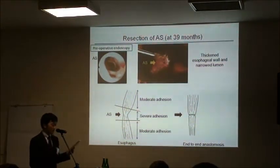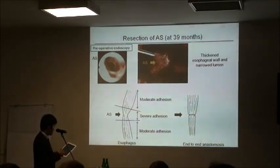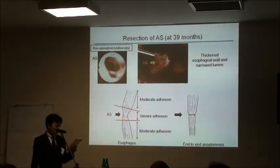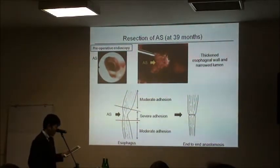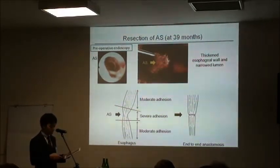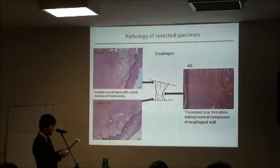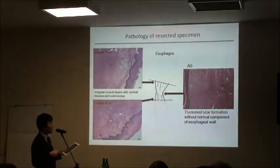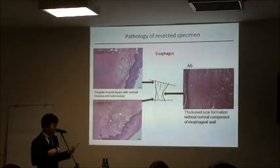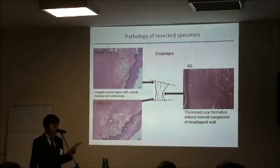Finally, we performed resection of the anastomotic stricture with right thoracotomy. Adhesion around the esophagus was mild to moderate, but adhesion around the anastomotic stricture was very severe, and the esophagus came backward. We resected the anastomotic stricture and end-to-end anastomosis was performed without a transposition procedure. After the operation, minor anastomotic leakage occurred, but healed conservatively. This slide shows the pathology of the resected specimen. The anastomotic stricture region was composed of thickened scar, without any component of normal esophageal wall, only a thin mucosal layer. Both the upper and lower ends of the specimen had an almost normal mucosal and submucosal layer, but an irregular arrangement of muscle layers was observed.